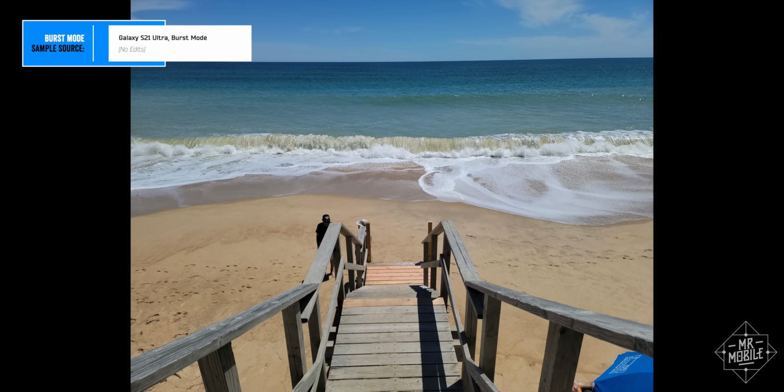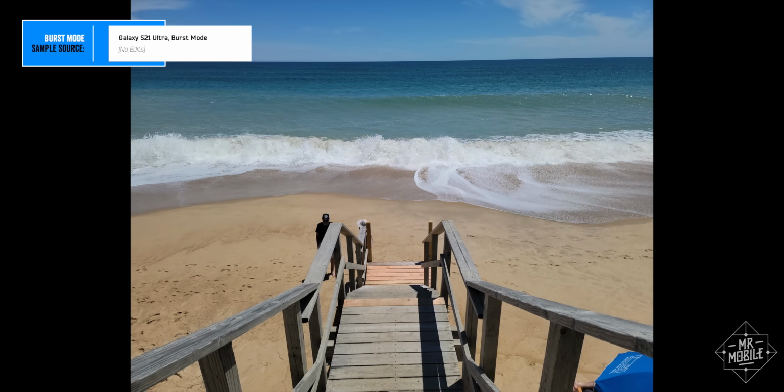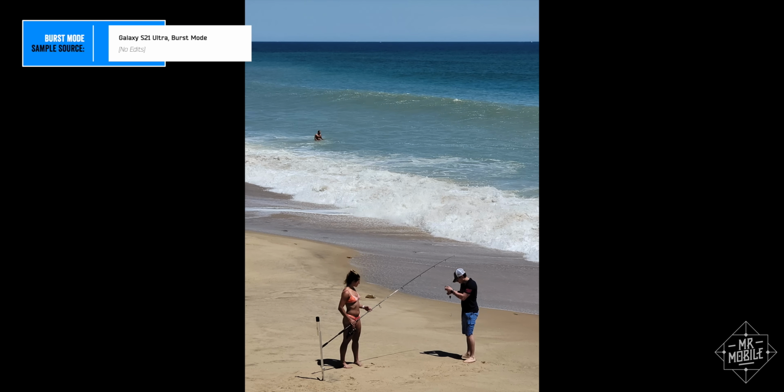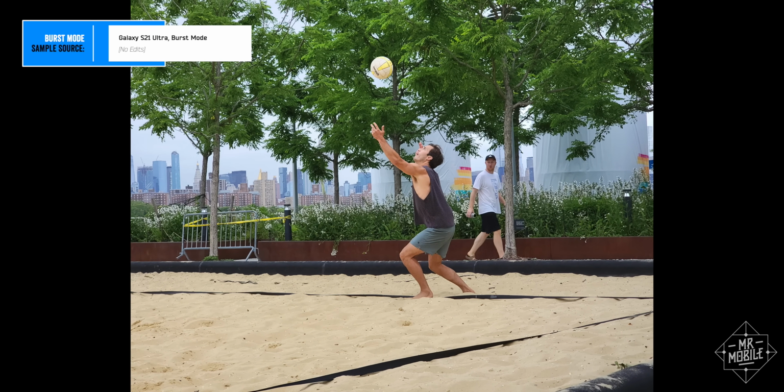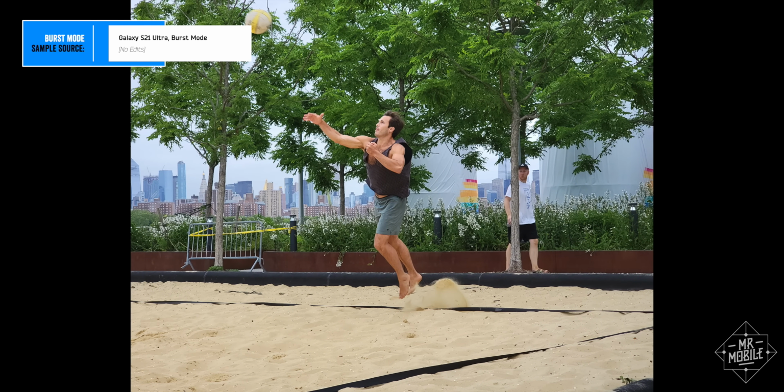Also, just out of curiosity, I tried some burst mode shooting on the Samsung to see if Sony's performance really outshined it as much as the hype suggests, and the Samsung held up better than I expected.